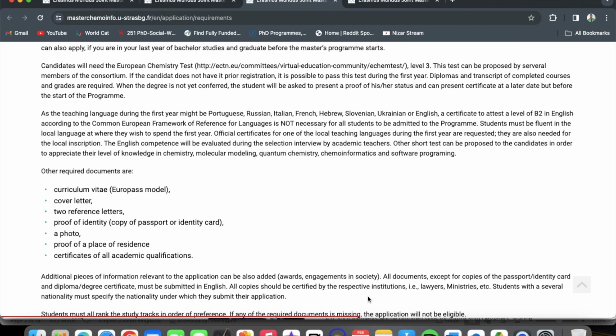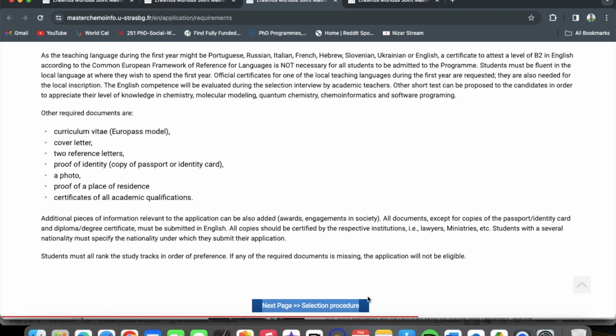Then you need certificates of all academic qualifications. Okay, so you need your degree certificate and then your transcript of records as well as part of your application. Additional pieces of information relevant to the application can also be added, that is awards or engagements in societies. If any of these information can boost your application, you can add them. All documents except for copies of the passport and degree or diploma certificate must be submitted in English. All copies should be certified by the respective institutions.